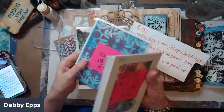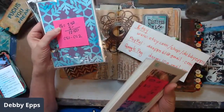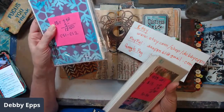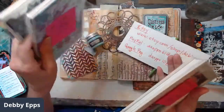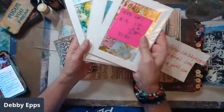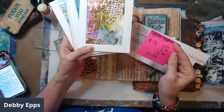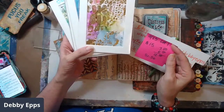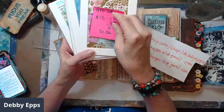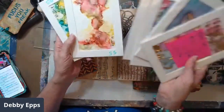So I have some card packs. They're normally $15 for a set. So they'd be $7.50 plus the shipping would make it $12.50. So I have a few of those. Little sizes like this, which are 5x7 mat and 4x6 artwork, normally is about $15. Those are $7.50 plus shipping would be $12.50. And I have a variety. A lot of them are abstract.